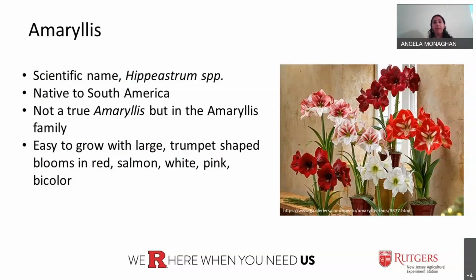The common plant that we see that's marketed to us is in the Amaryllis family, but its genus name is Hippeastrum. So they're both related. They both have a similar look, similar structure, grow from bulbs, just different genetics. And so they are really easy to grow. They have large trumpet-shaped flowers. They have a great range of colors, from really dark, intense reds to bi-color pinks and reds and whites, even salmon, and they can be very gorgeous and dramatic.